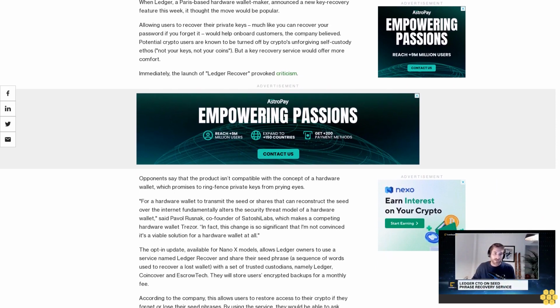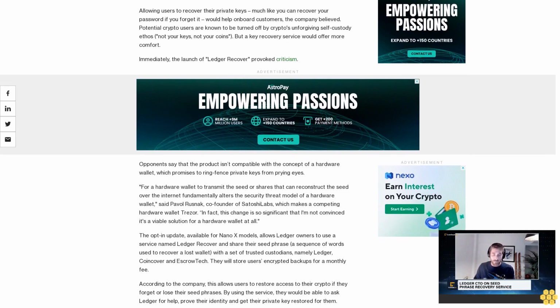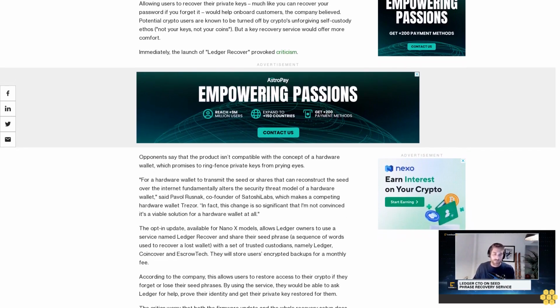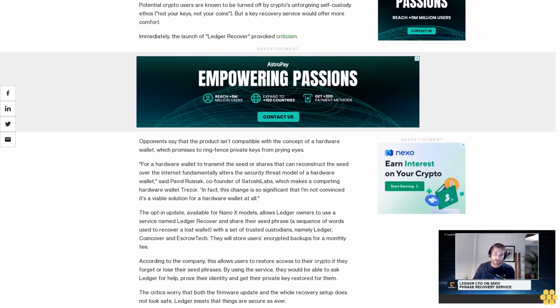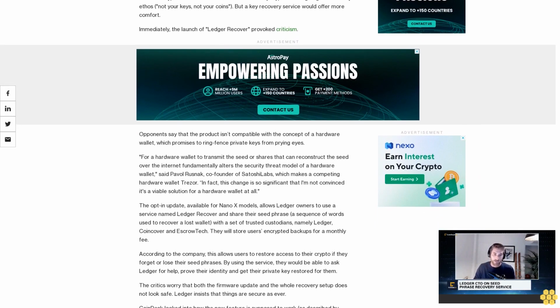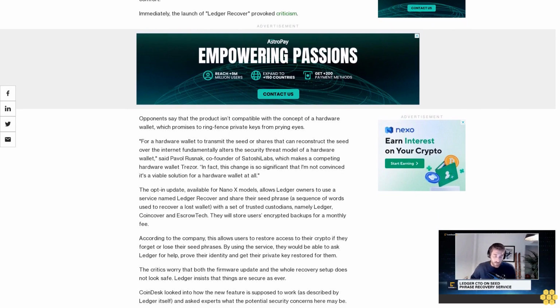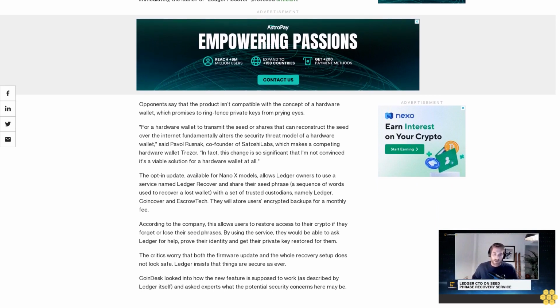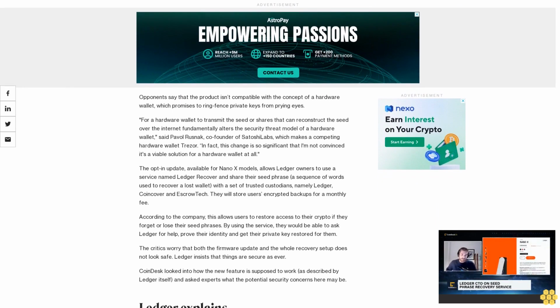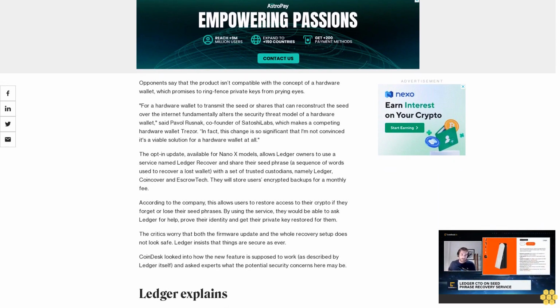The opt-in update, available for Nano X models, allows Ledger owners to use a service named Ledger Recover and share their seed phrase, a sequence of words used to recover a lost wallet, with a set of trusted custodians, namely Ledger, CoinCover, and Escrow Tech. They will store users' encrypted backups for a monthly fee. According to the company, this allows users to restore access to their crypto if they forget or lose their seed phrases. By using the service, they would be able to ask Ledger for help, prove their identity, and get their private key restored for them.